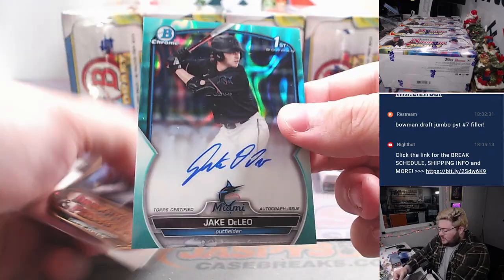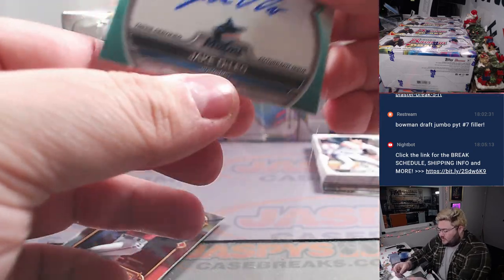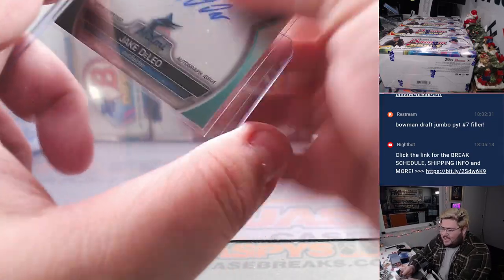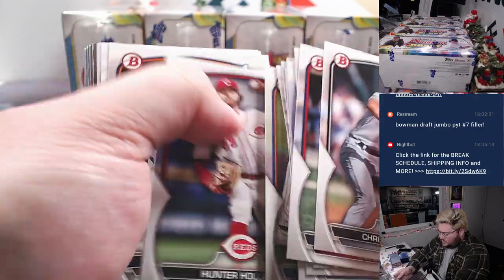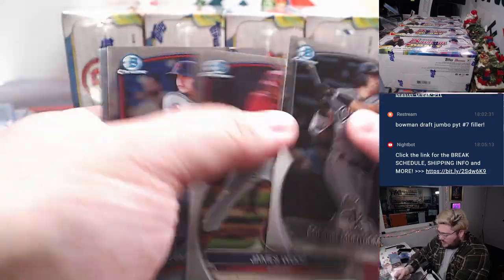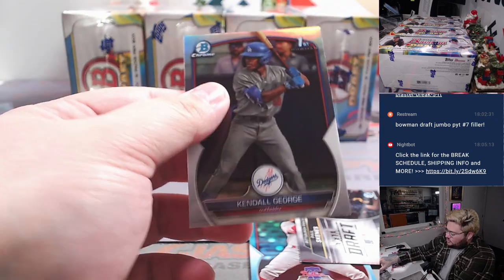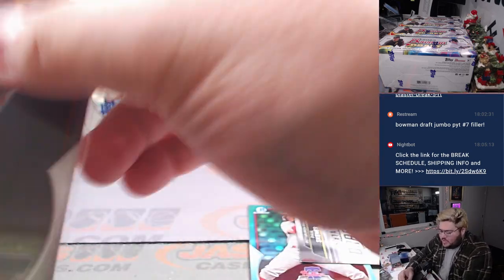Next auto, Jake DeLeo on the Aqua Ray Wave. Pretty sweet looking card for the Marlins. Sixth rounder, 103 out of 199. Miami Marlins and Kevin. Should have one more auto in here, right? Maybe I am going crazy. William Bergola on the light blue. There's a Paul Skeens. And a Kendall George refractor. Right? DeLeo. No, I'm good. I thought we were shorted one. DeLeo, Radio, Michelle. Okay, we're good.